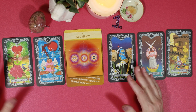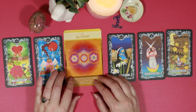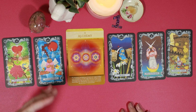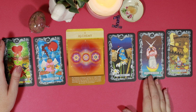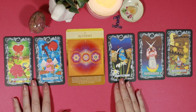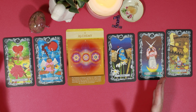If you aren't happy with the direction of where you're going, or if alchemy seems kind of new to you, or if you have this inkling or this feeling in your gut that you can create something new, that you can push forward in a new direction in a way that you haven't before, sometimes we have that feeling that we're just on the precipice of something big. And that's what this week seems like for you, really.